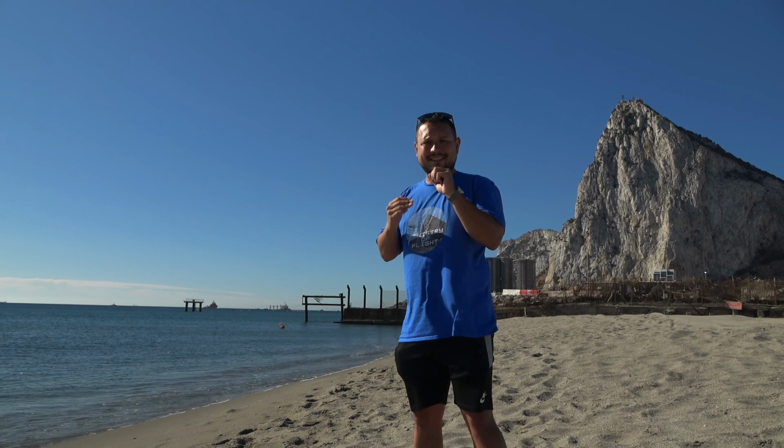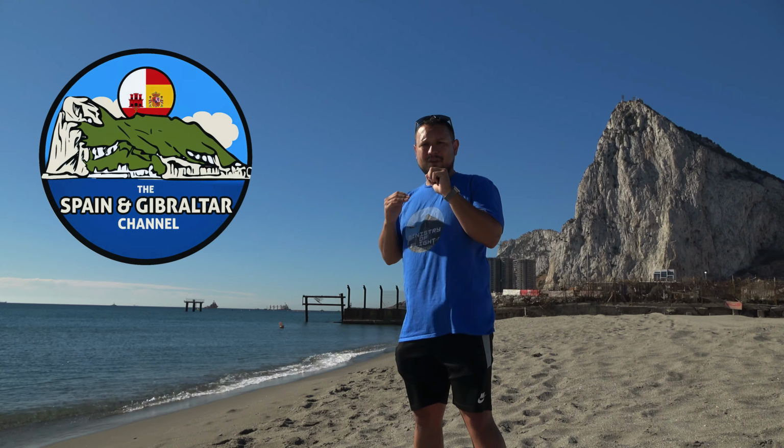So let's go ahead and zoom in on the OS-35, the bulk carrier that is sinking off the coast of Gibraltar as of September 6th, 2022.